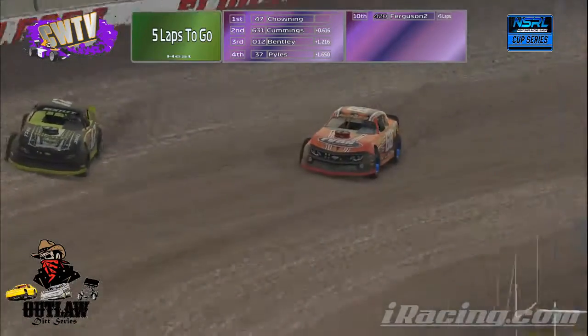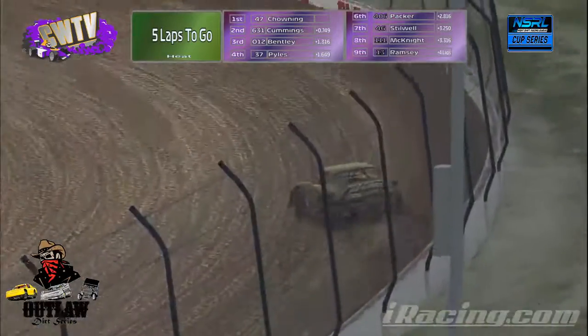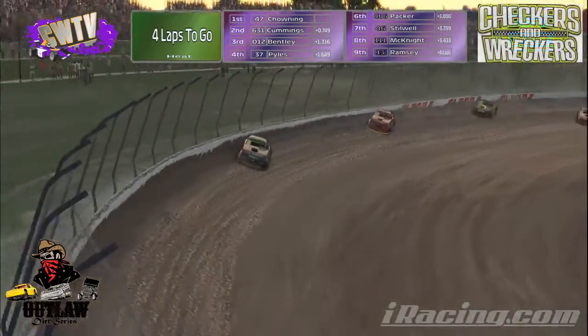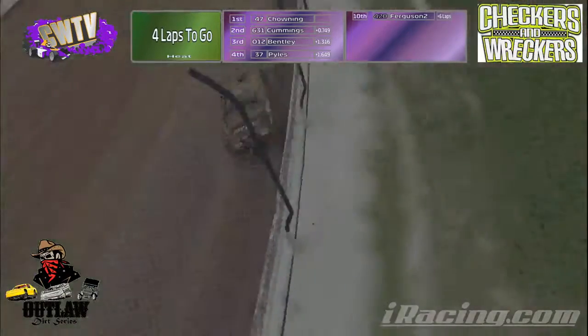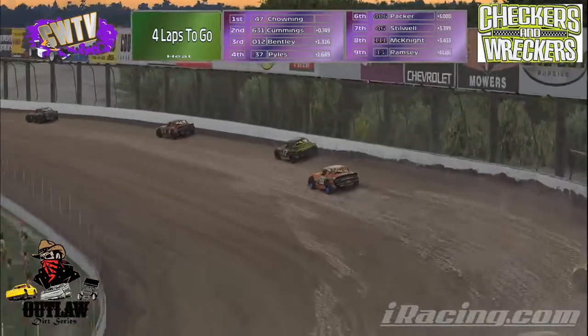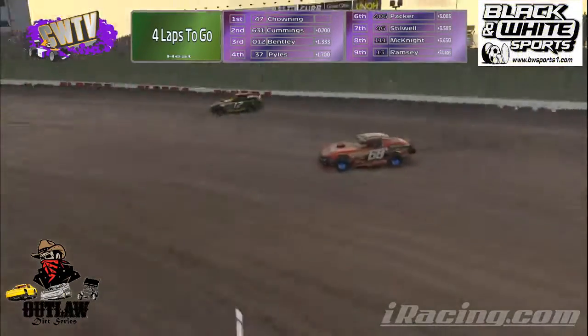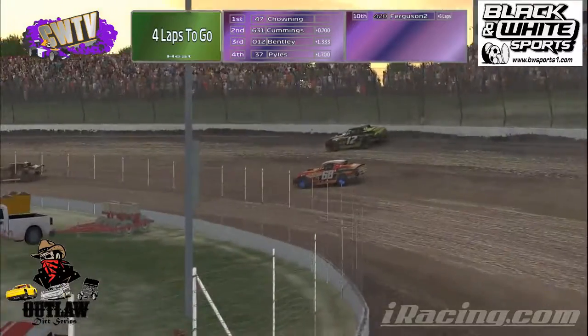5 laps to go here. Check in with Lucas Chowning up front as he's still chowing down on that dinner up there. Here we go. Ronald Piles trying to make a move again on Blake Bentley. Can he get it done here? To the inside, Ronald Piles.